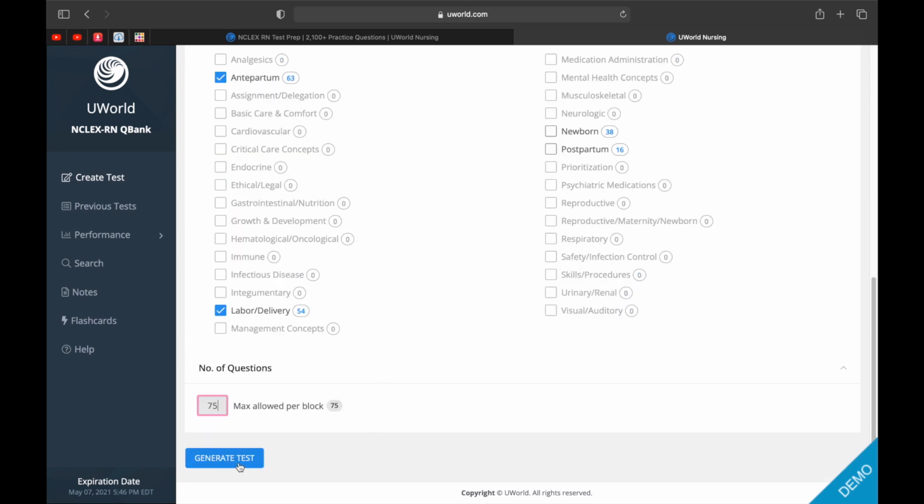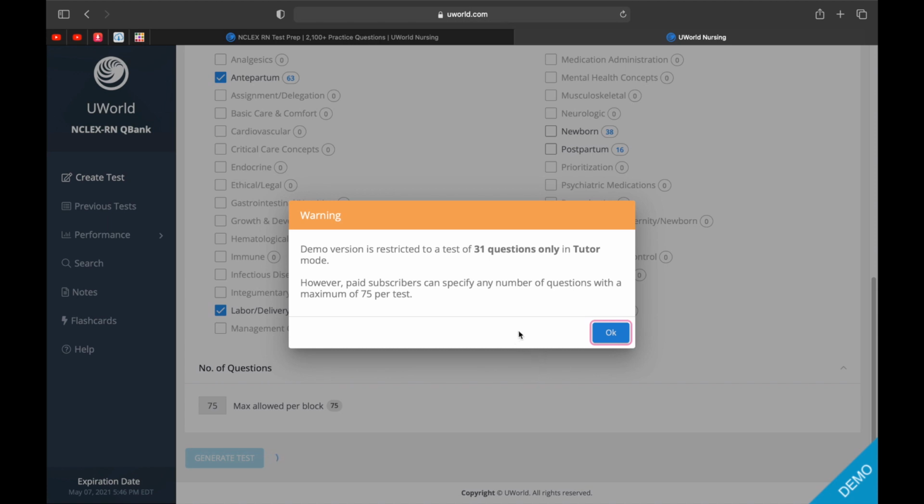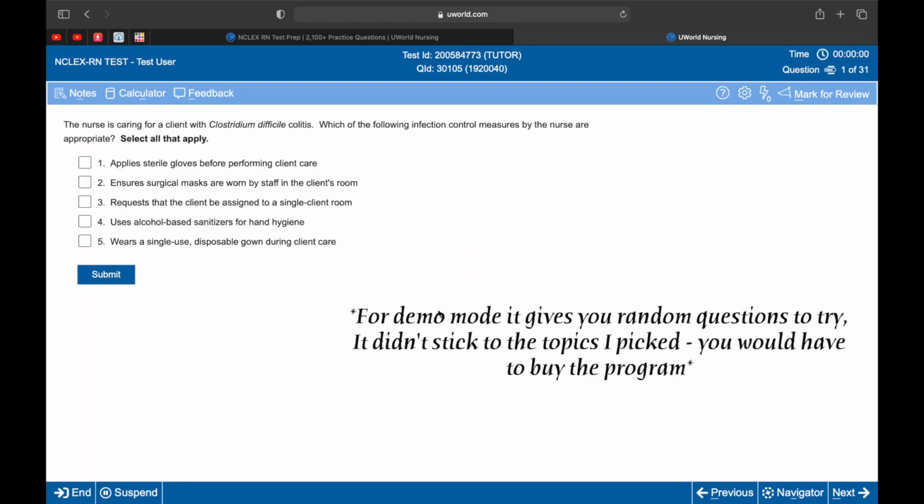So let's generate this test. Demo version restricted to a test of 31 questions only in tutor mode, however paid, blah, blah, blah. Okay, we get it. But we ain't going to do 31 questions. So this is how it looks. And guys, when I tell you UWorld and the NCLEX, it is the same. When I was writing the NCLEX, I felt like I was studying.